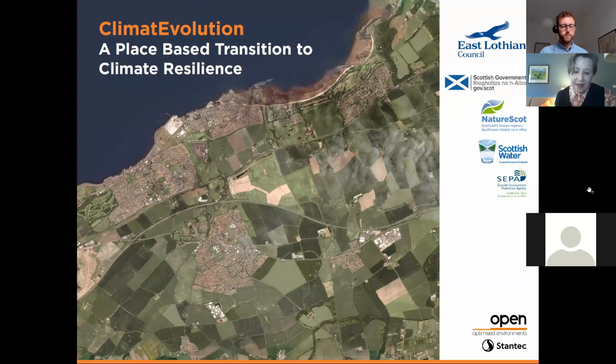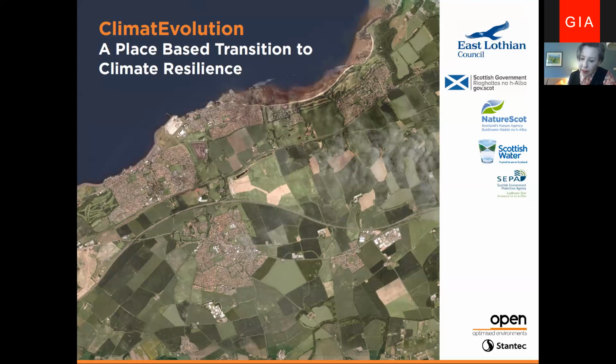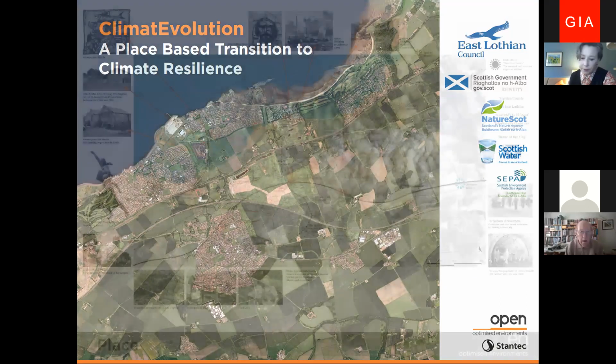Hi, everybody. Climate Evolution is a high-level and ambitious strategy for change and regeneration, covering the western part of East Lothian. It was commissioned in September 2019 and produced by us, Open, working with the engineers Stantec. Our client group was led by East Lothian Council in partnership with the agencies that you see here. This strategy has gone through public consultation through lockdown and will be adopted as supplementary planning guidance in the autumn.